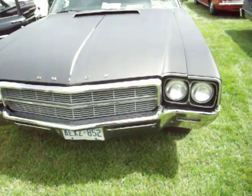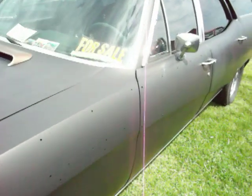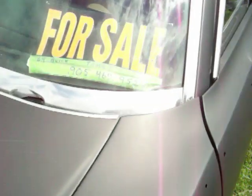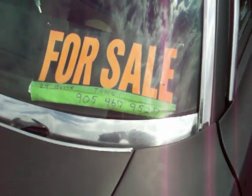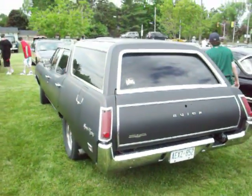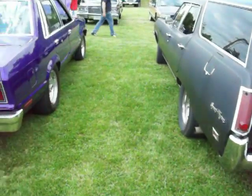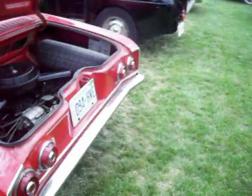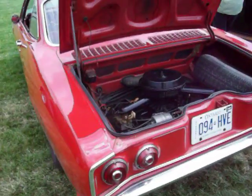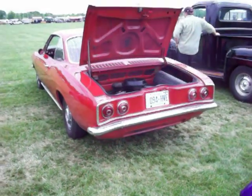Here's the crazy Buick Sport Wagon again. Still for sale. Very mysterious looking. More engine in the rear stuff, for all you Corvair fans.